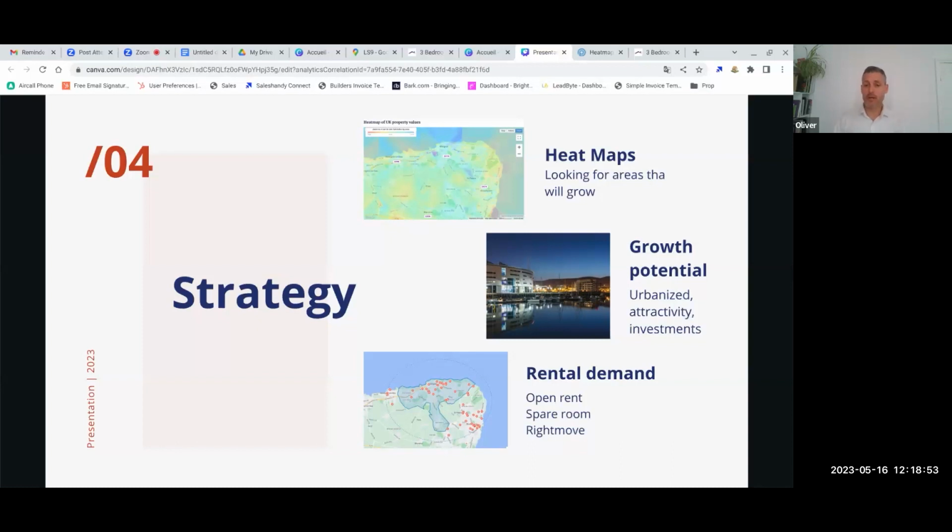And a third point, which is kind of an obvious one, we're always going to be looking for the rental demand. And that obviously links to the growth potential. And the funny thing is you can go to somewhere like Canterbury, which is about half an hour away from where we are. It's in central Kent.